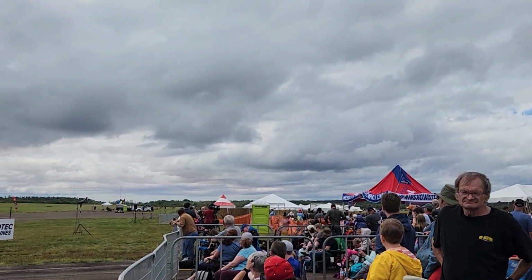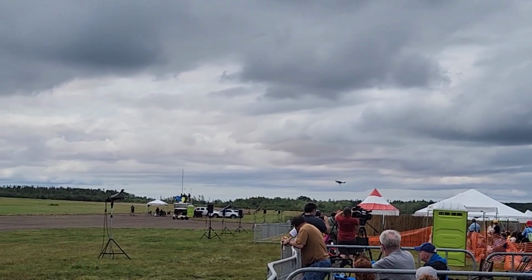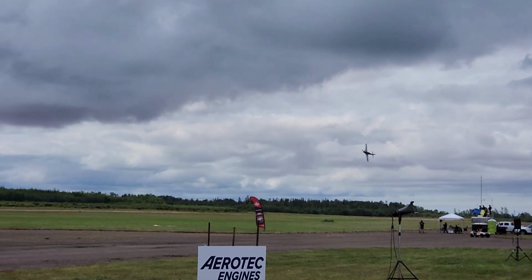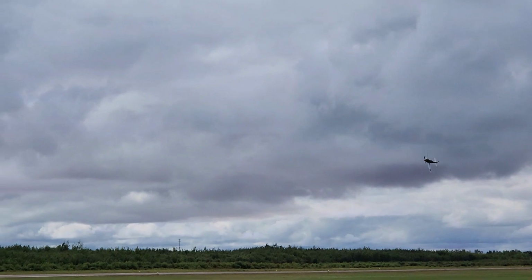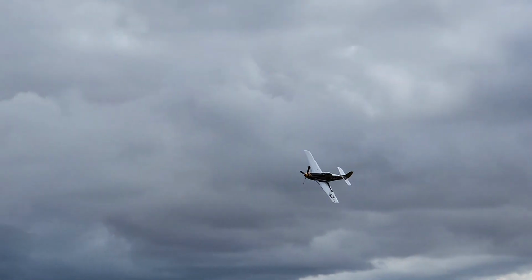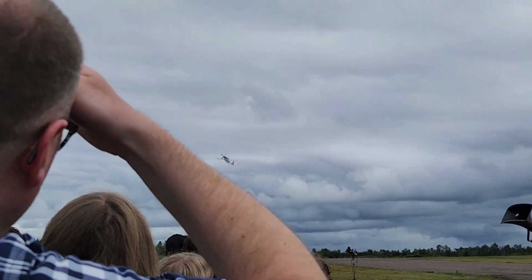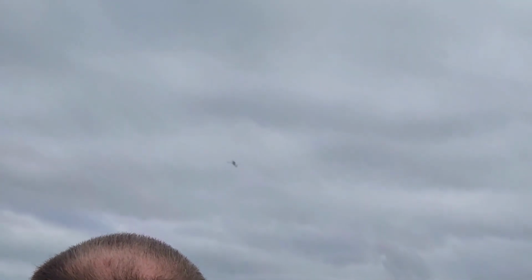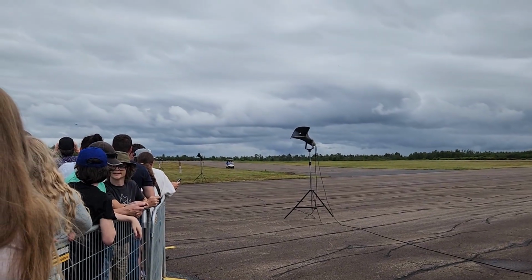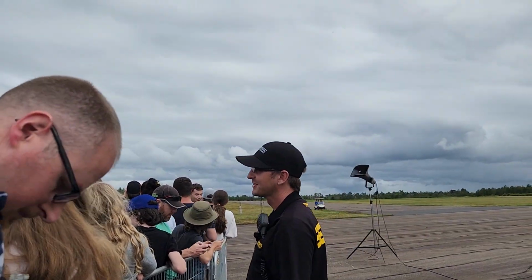The Mustang was about 430 miles per hour. Here's another beautiful topside pass, this time from the right. R.T. Dixon, Swamp Fox. On the Mustang, and in just a moment or two he's going to be touching down here at the Debert airport.